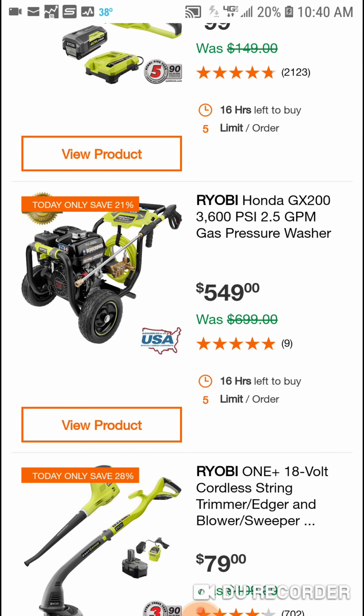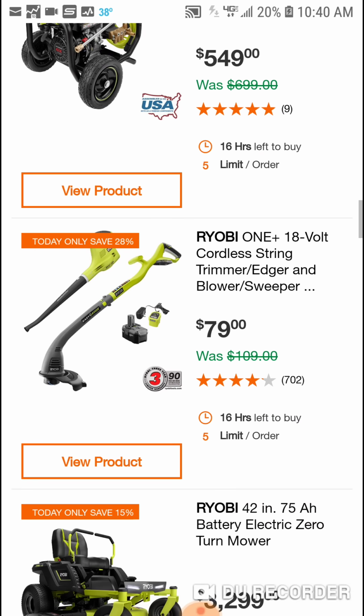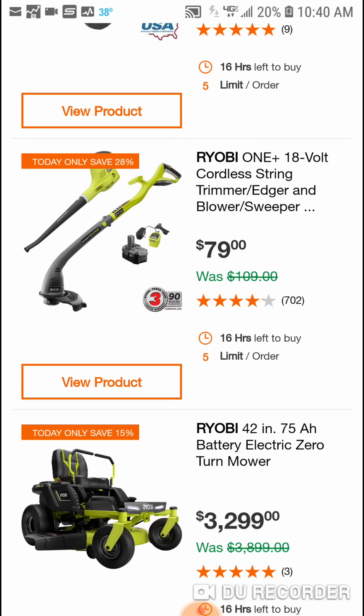Pressure washer, nice little unit here with a Honda engine, 2.5 GPM. That's kind of slow. You want to be over that 3.0 if you can, especially spending $549. You get a battery with this. I don't know if I would.